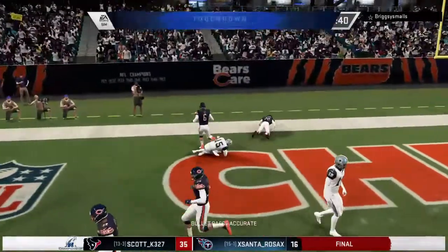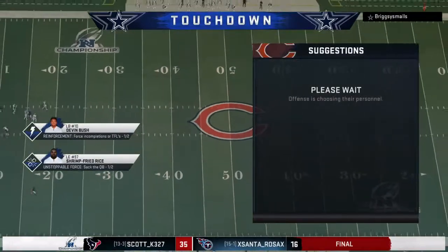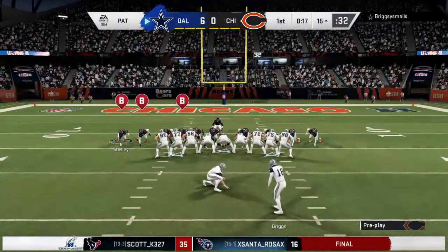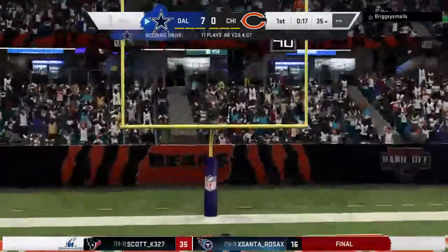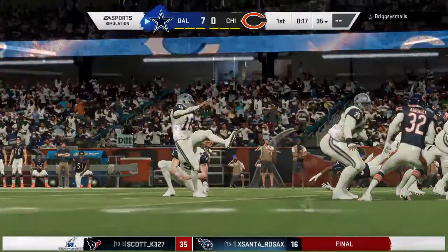And that is caught. Touchdown, Cowboys. Paris Campbell there to make the grab, as his guys are able to strike first here in this opening quarter. Point after, right down the middle. And that makes the score 7-0.